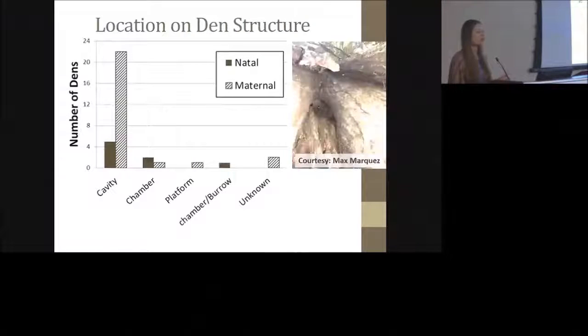So what are they using on these structures? Again, cavities. So cavities are really important for denning females. They're using other structures on those trees, but the number one feature was cavities.